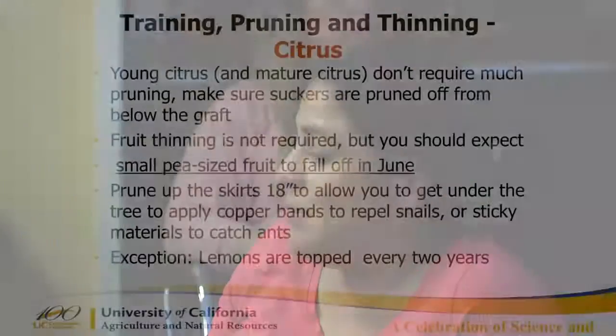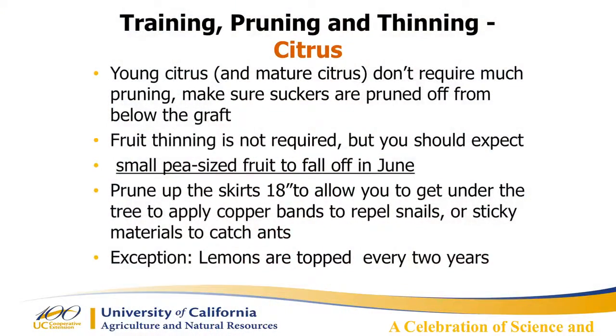Young citrus trees and mature trees don't actually require much pruning. You just want to make sure you get the suckers, especially when they're younger. You guys are seeing those little suckers coming out. You just want to get those in control, because you don't want them to start taking off and confusing the tree, become a dominant branch and ruin your tree. You want to make sure you take care of that.